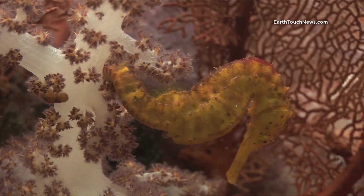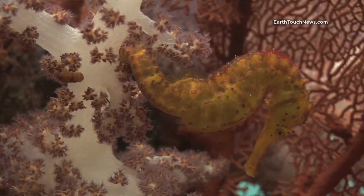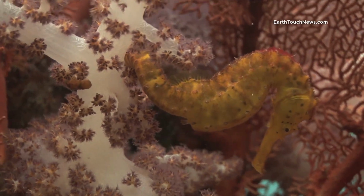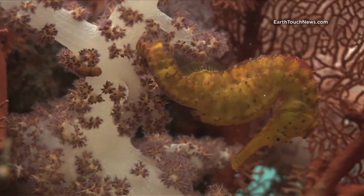These tiger tail seahorses are reasonably common on the reefs around Krabi, but they're very difficult to film. Normally you find them just tucked away, you can only see the tail or the eye, but this guy's right out in the open. He's called a tiger tail seahorse because they normally always have a striped orange coloration on their tail.